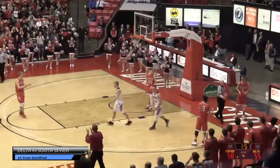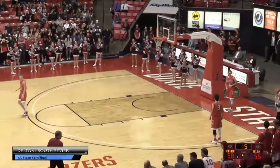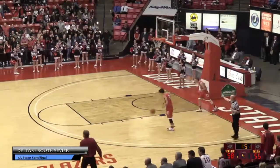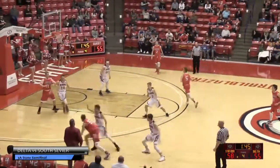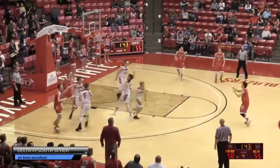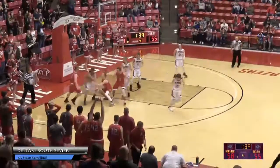Delta basketball. Had a pretty good look at the bucket. Just rolled off on him, and now Delta. Here's the chance that they needed. Chance to pull within one or tie the game. 1-2-2 trap called. Springer has it on the left wing. Works his way into the baseline. Cut off by the defense. Pass up top to Smith. He'll take the three to tie it. Short off the rim. High rebound. Barton has it for South Sevier.